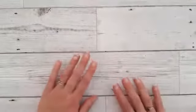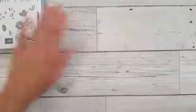Right, so that's card number 1. Now for card number 2, we're going to stick with the stamp set. But this time I'm going to use the coordinating paper.